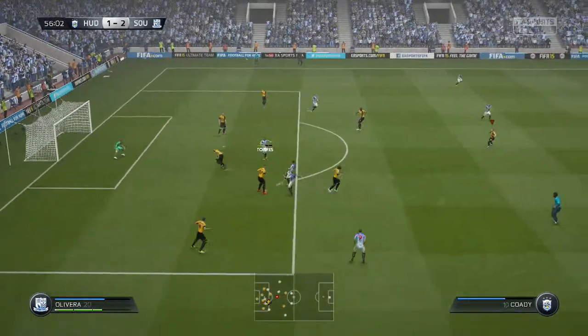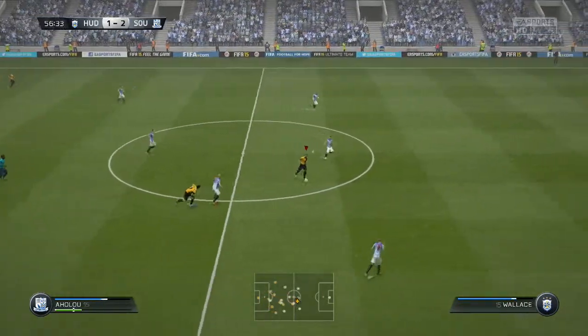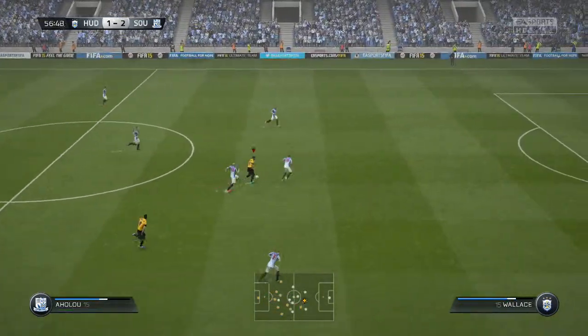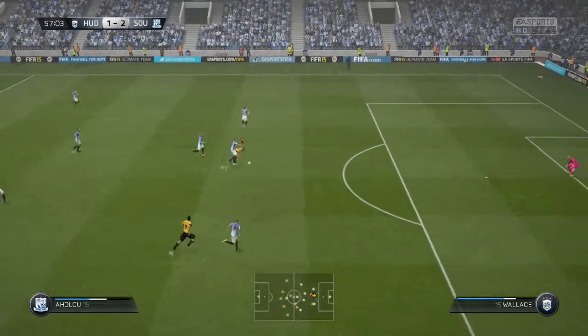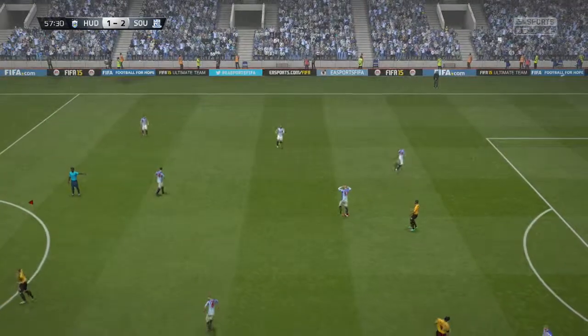Oh, Benti's put himself on the line this time. He's done really well for the team. So he looks to get away from them. Oh, it's a good ball. Aluhu then looks to break away. He's got the pace to get around the defender. Has he? Oh, he's been brought down. I reckon that's a free kick. The referee has given it in the end.